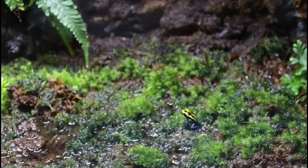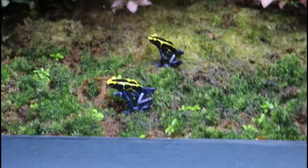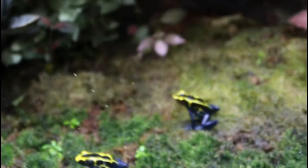Alright guys, I thought the aquarium ended there, but it's fine. There's some frogs over here, and I think this is a poisonous frog. It's yellow and black. Oh damn, so that's the baby guys. Right now I just realized that this is the adult version of it.